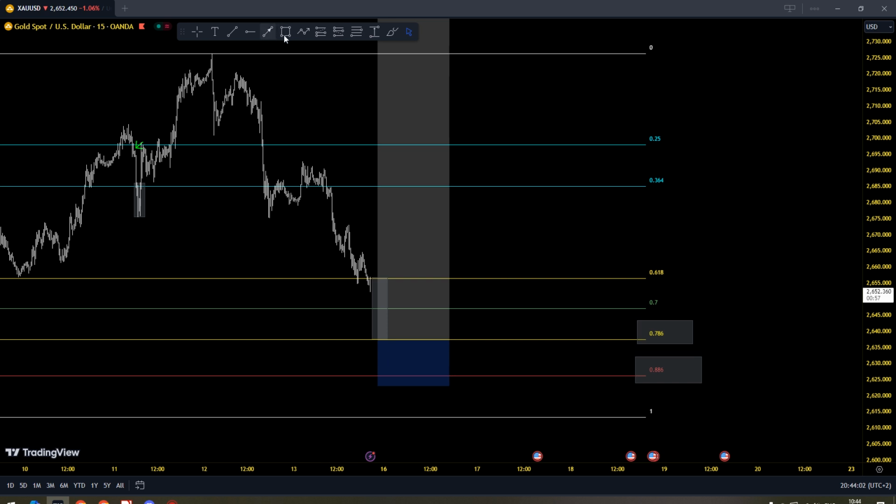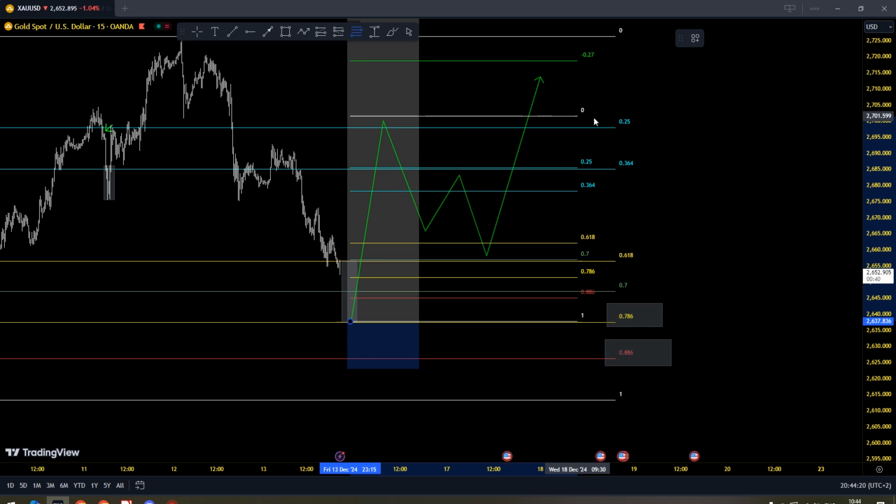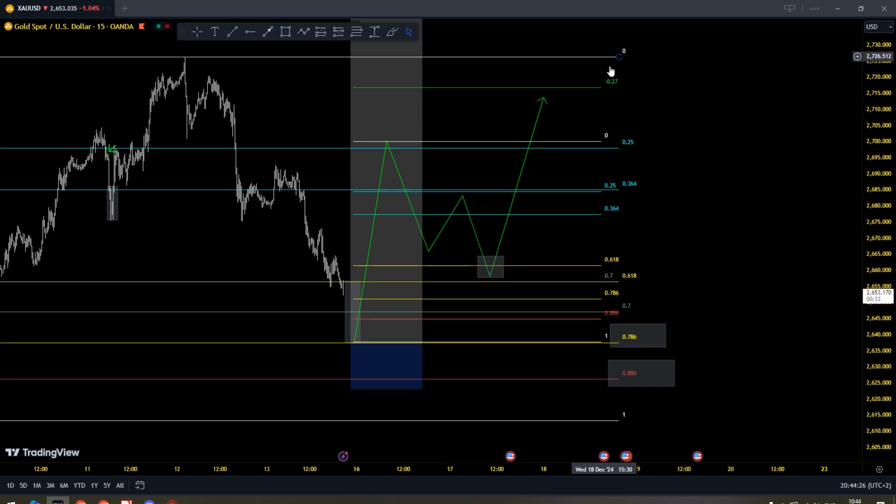What we can see is when we touch this zone, the price goes back here to the third structure high, and then we have another 618 retest here, something like that. Then you use this Fibonacci from bottom to top here, and we have another 618 re-entry here, and then price starts going higher. That's something I'm looking for next week, or maybe even today. We can have an entry.